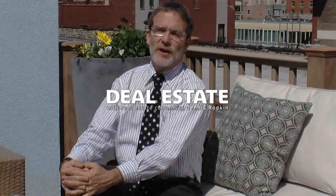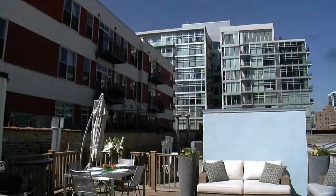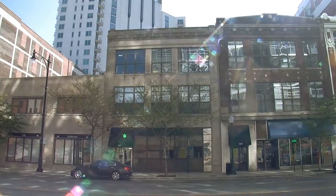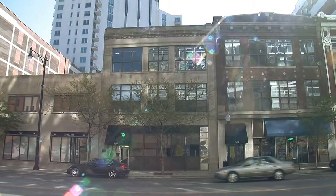I'm basking in the sun in the South Loop today and happy to be doing it. You couldn't imagine from the size of this terrace I'm in that we're actually on top of one of the old small South Loop buildings tucked into the old industrial streetscape here. This is the terrace of a very large loft condo that we're going to go down into.